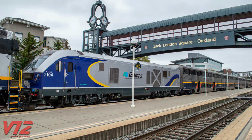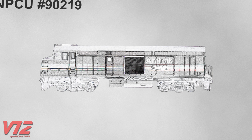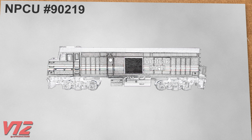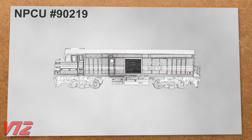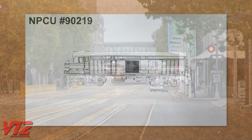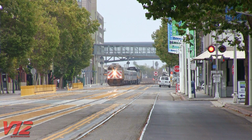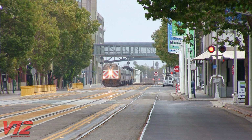Locomotives in the Genesis series are now being replaced by the Siemens Charger. Probably the most obvious thing you'll notice on an NPCU is the roll-up doors on either side, but there's one more interesting feature. All the units, except the one outfitted for the exhibit train, have 5-digit numbers, with a 90 added to the beginning of the unit's original road number. Also, the roof fans and vents have been removed. But they still have those great horns that I love to hear on Amtrak equipment.